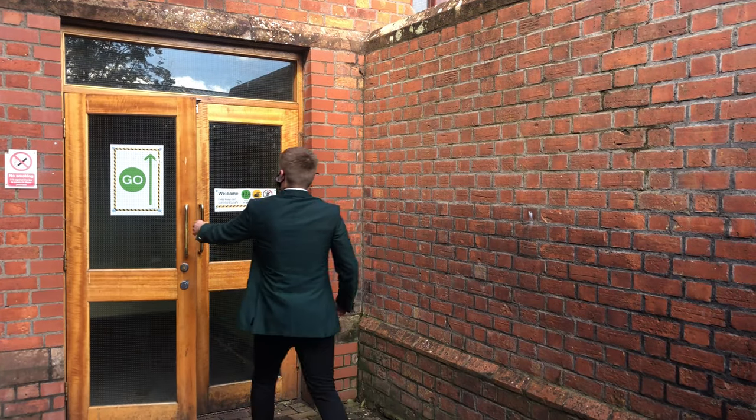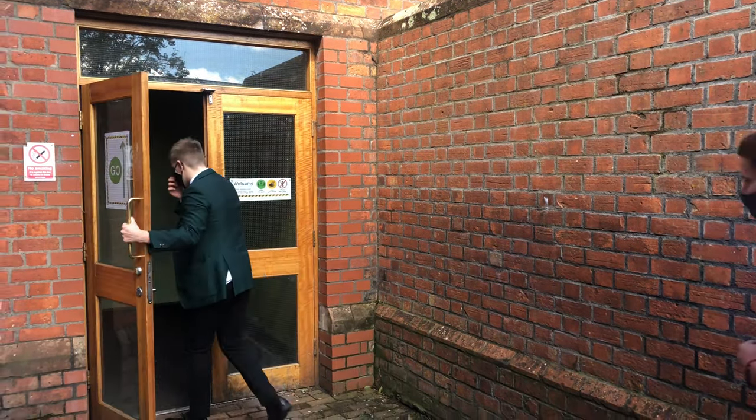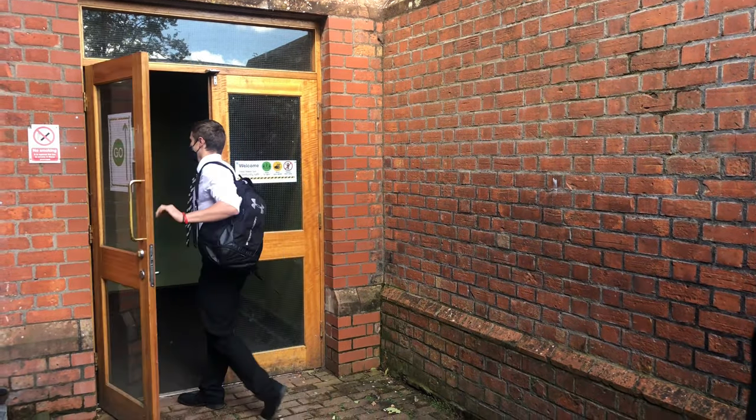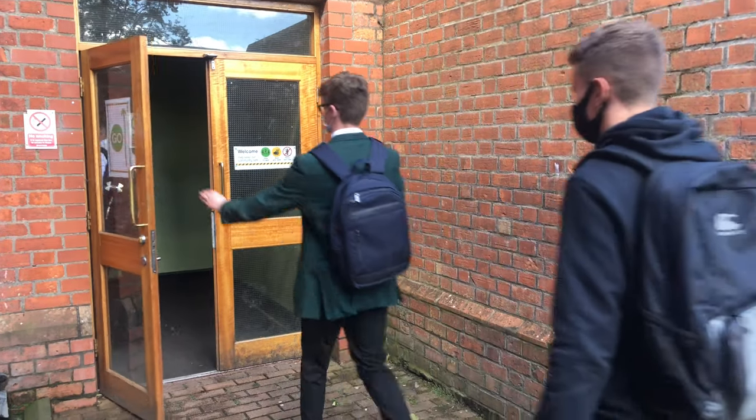There have been changes to the way that food is provided in the college. For the first 2 weeks at least, no food will be provided at break time. Please bring your own break.